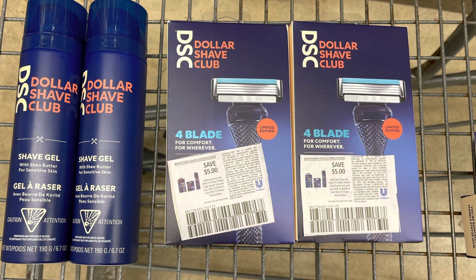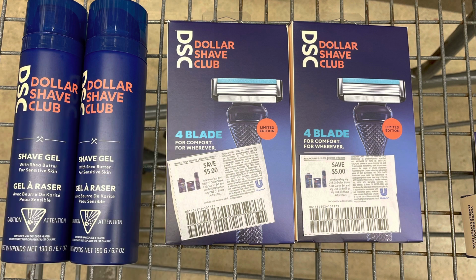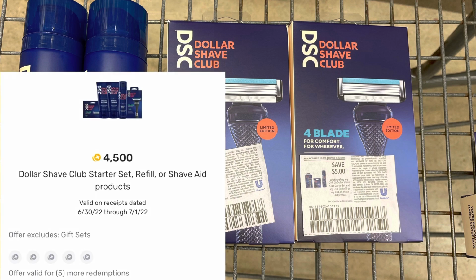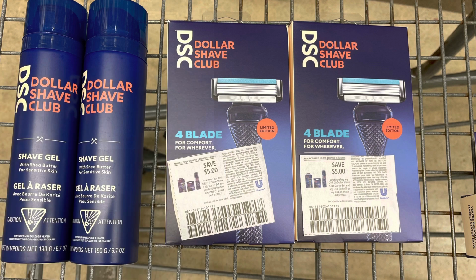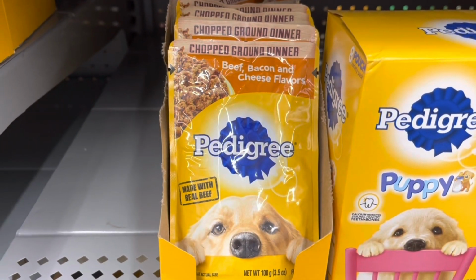I'll pay $9.91. I'm gonna submit to Ibotta. I'll get back $1.50 for each shave gel. We have no Ibotta rebates for the razor. But then I'm also gonna submit to Fetch. Since I have four more rebates available for the Dollar Shave Club, I'm gonna get back $18 from Fetch, $4.50 for each one of these items. So that'll make all four of these an $11.09 moneymaker.